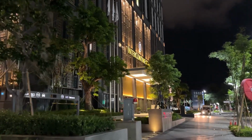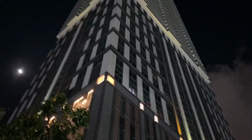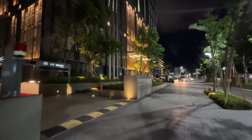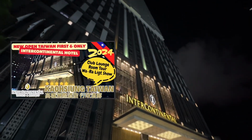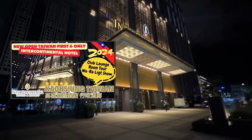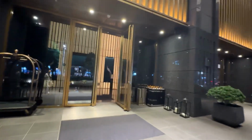Intercontinental Kaohsiung is a new luxury landmark in southern Taiwan and the first Intercontinental hotel in Taiwan, having just opened in 2021. I did a complete review last time and not much has changed. You can check my previous reports for facilities and services. But this time I booked the suite room. Let's go and unbox for you.